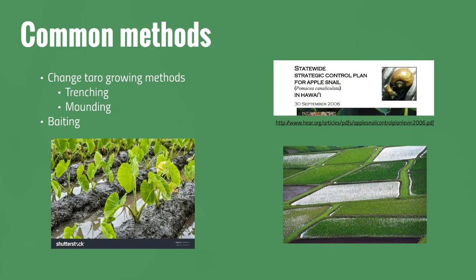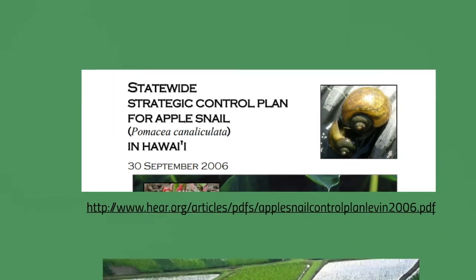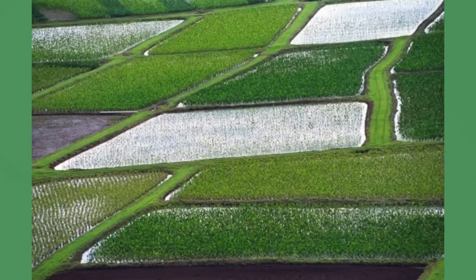According to the statewide strategic control plan for Pomacea canaliculata in Hawai'i, made by PEN 11 and the group called Onipa'a Nā Hui Kalo, here are some common methods that I got from them. The first one being we could change taro growing methods in which we could use trenching or mounding. Trenching is a basic practice that involves making a shallow ditch around the inside edge of each lo'i so that the water drains from each patch and the snails can eventually gravitate to where water remains in the trenches, making it easier for removal.